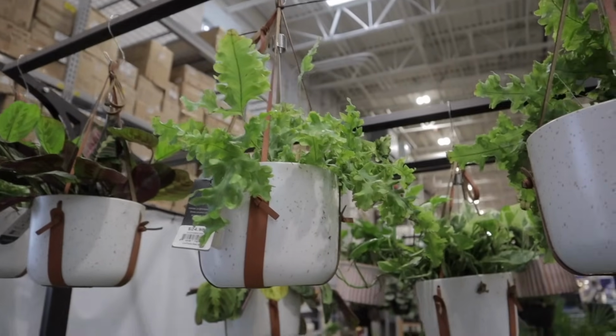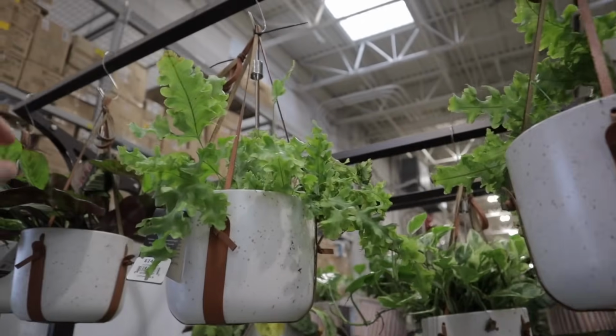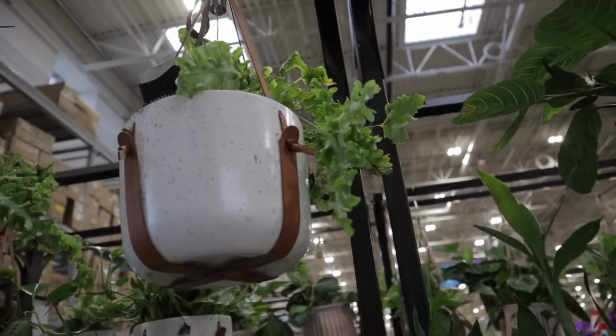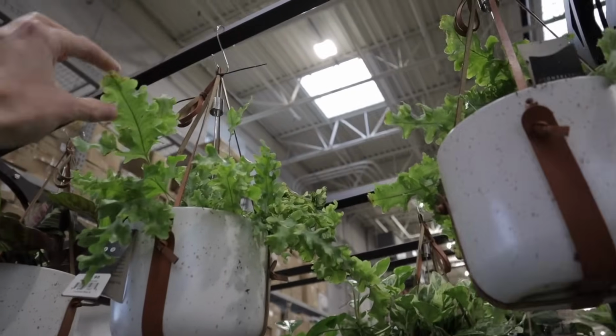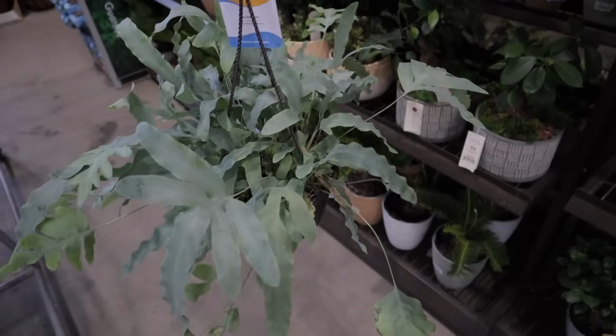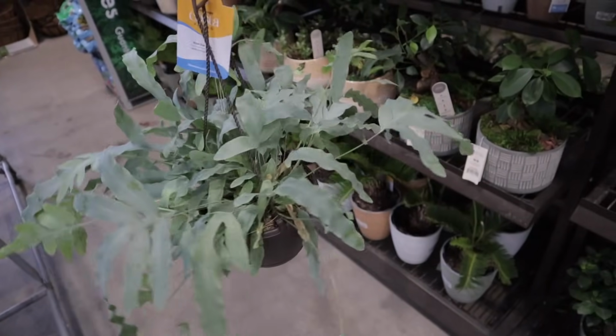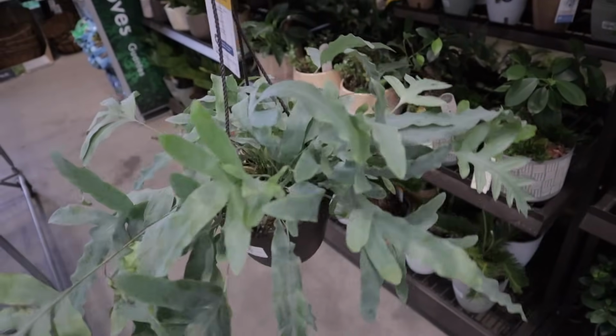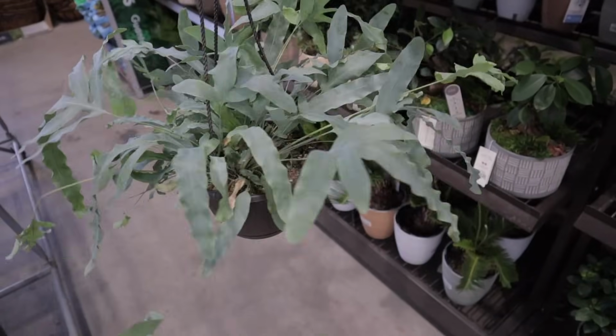Here we have some more fern varieties that I would probably avoid just because the leaves are so thin, and I feel like they would really struggle with any kind of underwatering. However, this fern is great. It's called a blue star fern. I've had a lot of success with this type of fern. It can handle periods of drought, and I just love those blue leaves.